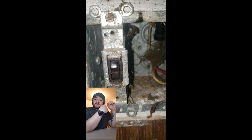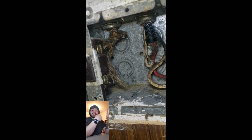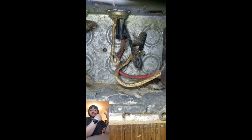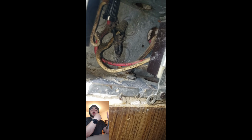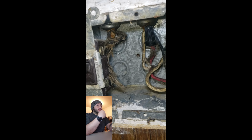Luckily, I was about 50% correct. That being said, the first thing I wanted to do was get that old cap off. She was kind of sentimental, saying, my old switch and my cover plate and everything's been there for so long. I'm like, that's cool, but it's going to look a lot better and be a lot more functional long term. So she agreed. I pulled the cap off.